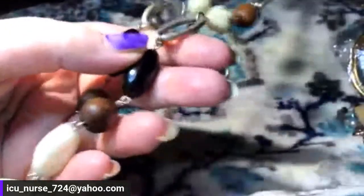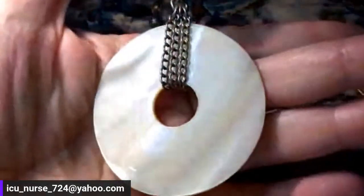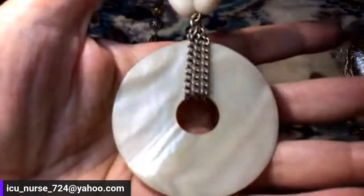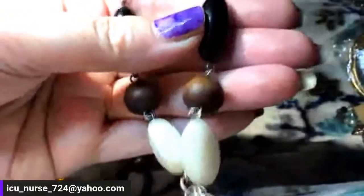I have this one. That's the front, that's the back. Both sides are pretty. It's got that mother of pearl sheen. They're wood beads and acrylic and metal.